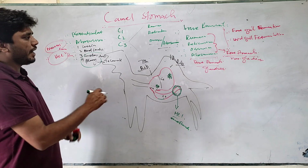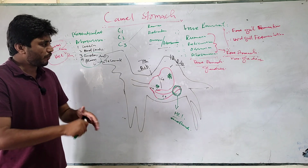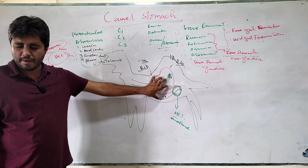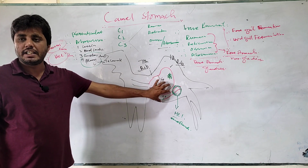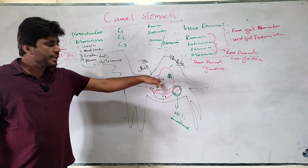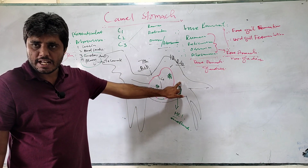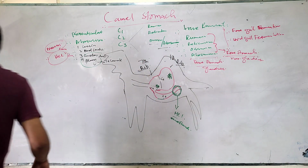So up to here you need to understand two main things. Number one, they are ruminants, but they do not have all four compartments in the stomach. Camel does not have all four compartments. And secondly, functionally, the stomach of the camel has in every compartment a glandular region, which we call a glandular sac. Is that clear?